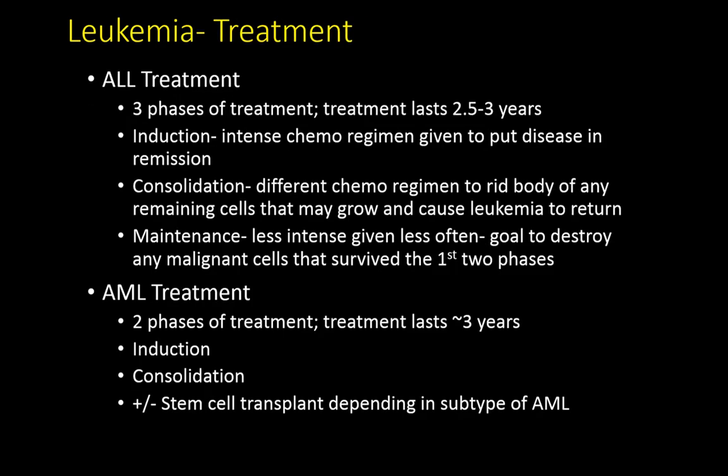So the treatment for ALL has 3 phases. Treatment lasts actually 2.5 to 3 years. It's a little bit longer in boys, because the scrotum is, as it was described to me, a good hiding place for leukemia. So boys can have scrotal involvement. Obviously, that does not affect girls. Because of that, their treatment is a little bit longer. The 3 phases of treatment for leukemia are induction, consolidation, and maintenance therapies.